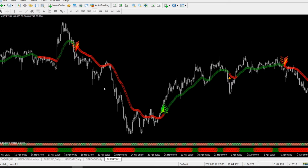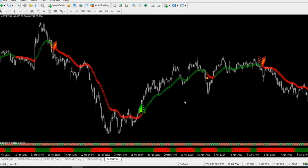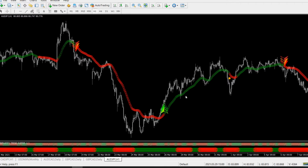As you can see, this is my terminal right now, and I have applied the indicator to the JPY chart. I made the price candles gray, so no green, no red candles, so it's easy to see. Here we have a red arrow, a red trend line, which is a bearish trend line, and a green one over here. Over here we have another trend indicator, and another one as well. And these dots over here are another feature. So this is basically all the features of the indicator.